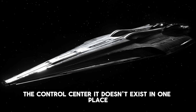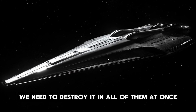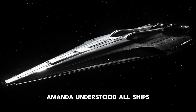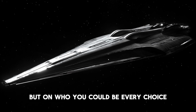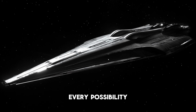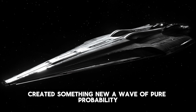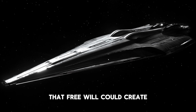Laura's voice cut through the chaos. "The control center, it doesn't exist in one place. It exists in every possible reality. We need to destroy it in all of them at once." Amanda understood. "All ships, all species, focus your thoughts. Not just on who you are, but on who you could be. Every choice, every possibility." The combined consciousness of the Alliance created something new, a wave of pure probability, filled with every possible future that free will could create.